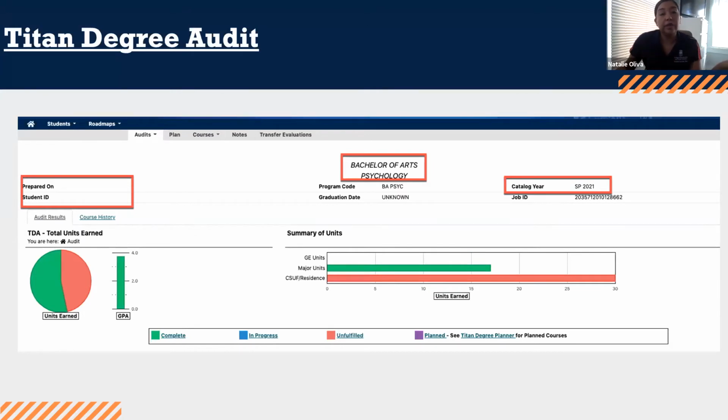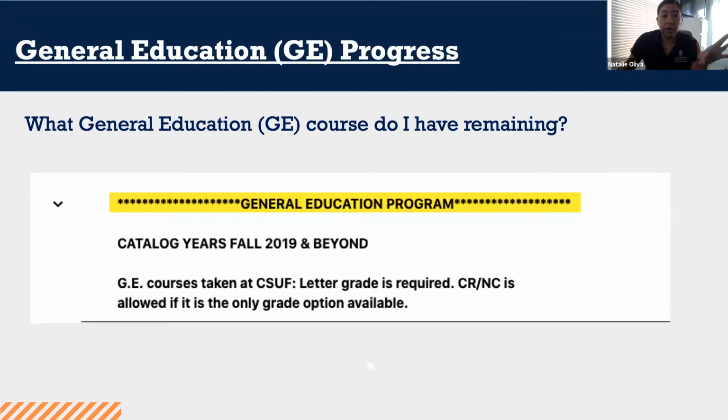Once you've reviewed the top section of your TDA, you're going to want to transition into looking at your general education program. You just simply scroll down, and that's when you get to this section that we've highlighted here. What GE courses do I have remaining? As a transfer student, you may have already finished all of your lower division, and so our focus is solely on your upper division. But we want to make sure that you know that starting off in your very first semester. What do I still need to complete? Because that's what's going to help you plan your semesters moving forward.